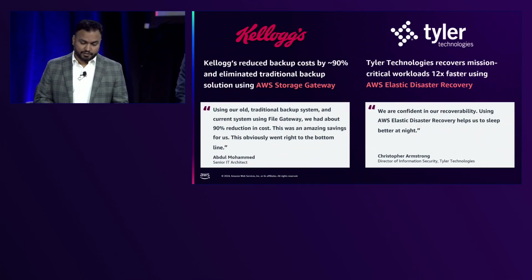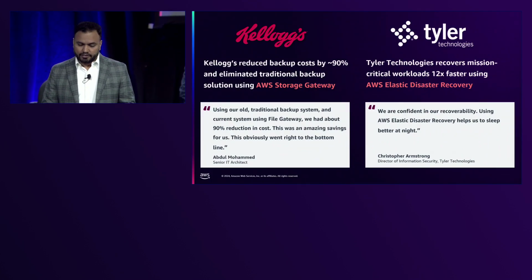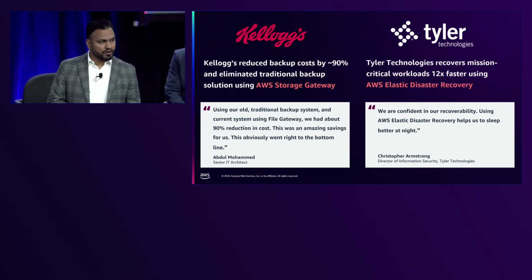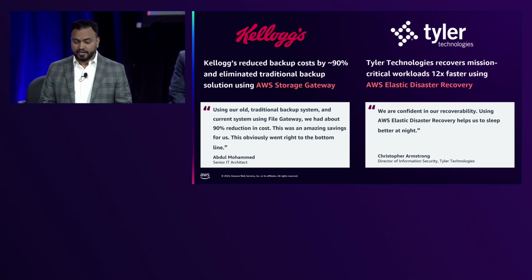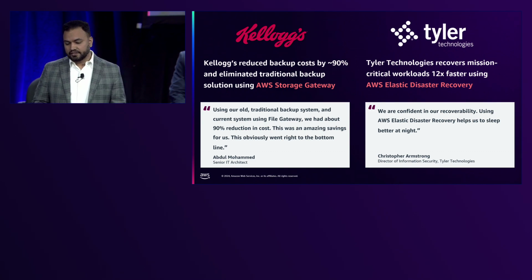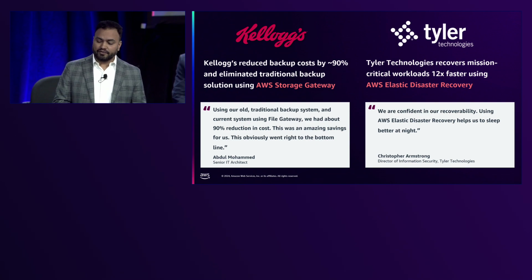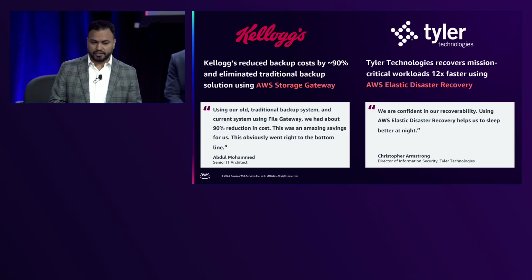So out of many customers that use Storage Gateway and Elastic Disaster Recovery, these are the two references that we have. Kellogg's, which is an AWS customer, was able to reduce their backup cost by 90%, and they eliminated the traditional backup solution using the AWS Storage Gateway. On the other hand, Tyler Technologies used AWS Elastic Disaster Recovery, and they were able to recover their mission-critical workloads 12 times faster compared to what they used to have.